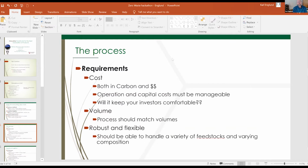If you look at the process itself, you're always going to be looking at cost. I associate carbon, or your footprint, and dollars as being very similar in their estimation. So you've got to keep those costs down, and you've got to keep the environmental footprint down. You can't put a lot of energy or labor into recycling something that ends up costing more, in both money and carbon. Your operation and capital costs must be manageable and predictable. You can't have extreme variances in what your capital is doing in your operation. You've got to be able to handle the feedstock coming in, and it's got to be reasonable.